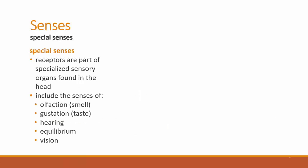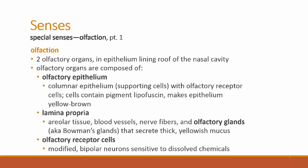So as a reminder, the rest of this chapter is devoted to the special senses. The receptors are part of very specialized sensory organs that are all associated with the head. And they include the senses of olfaction and gustation, as well as hearing and equilibrium, that'll be in the next lecture, and then vision, which is in the last lecture.